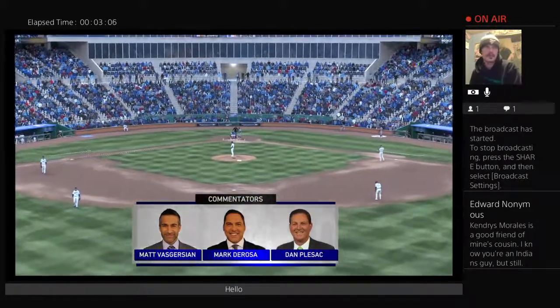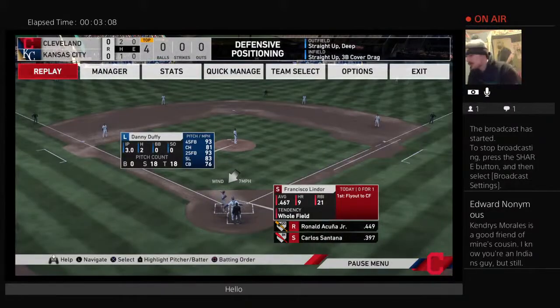With Mark DeRosa and Dan Plesac. Stoner always has to have his bait.